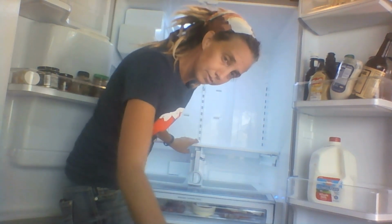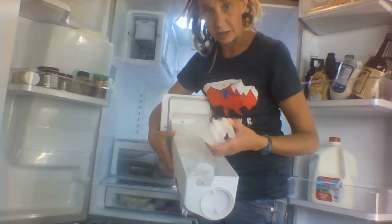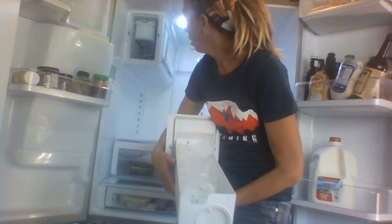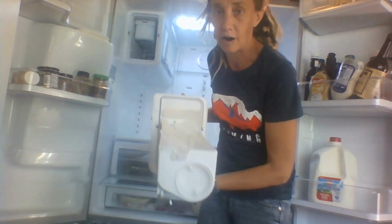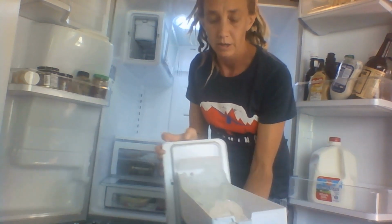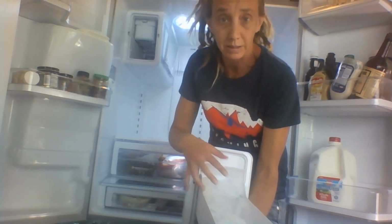I figure while I'm cleaning the fridge out, I'm going to take a look at the ice, and as you can see, it's all backed up too, so this might be a handy project while I have everything out, because usually when the fridge is not out from the wall, I can't pull this out of here to clean it. So this is the opportune time to do your every 6-month cleaning, which I didn't know I had to add to my list.